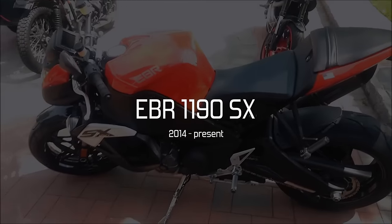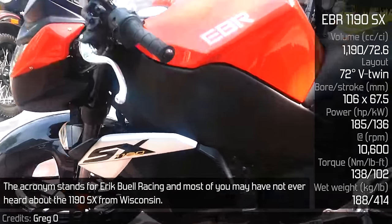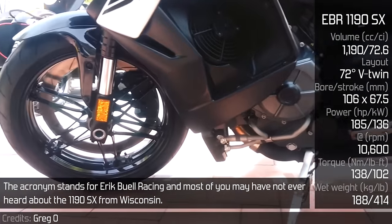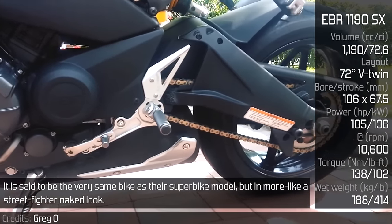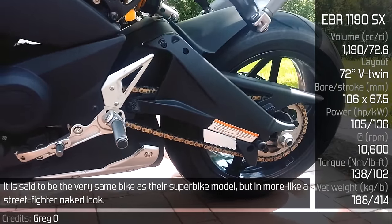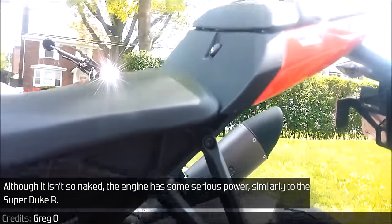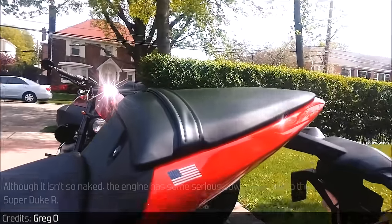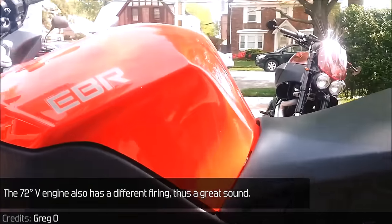EBR 1190SX. The acronym stands for Erik Buell Racing, and most of you may have never heard about the 1190SX from Wisconsin. It is said to be the very same bike as the superbike model, but in more of a street fighter naked look. Although it isn't so naked, the engine has some serious power, similarly to the Superduke R. The 72 degree V engine also has a different firing, that's a great sound.